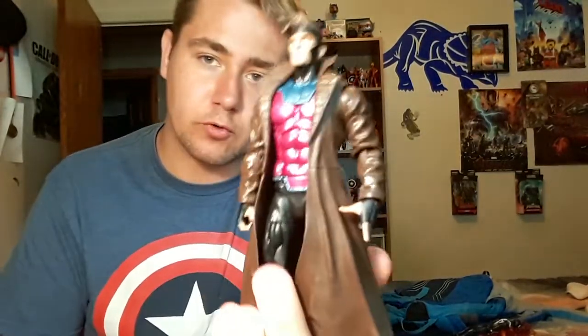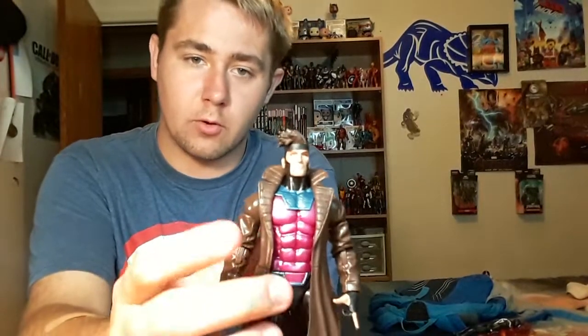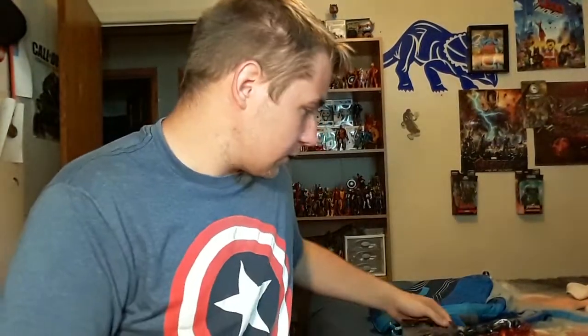But I found the brand new Marvel Legends Gambit, and he's a pretty cool figure. I really love this figure. I can see why a lot of people really wanted it. It's my first Gambit figure, and for my first Gambit figure, I really do enjoy it. So I recommend you guys do get him, because he will go great with your Rogue Marvel Legend.